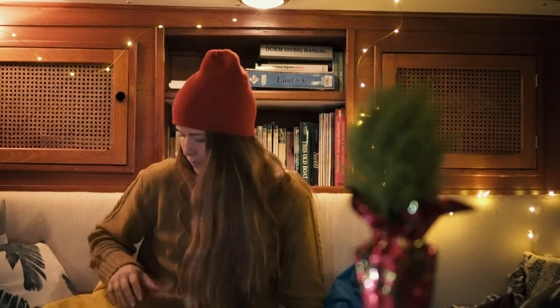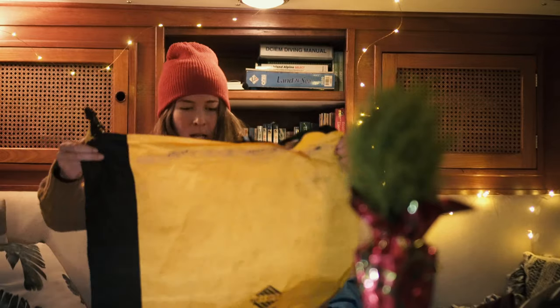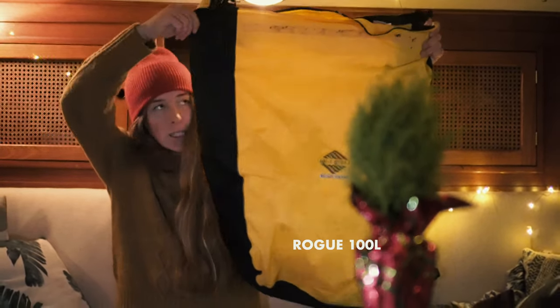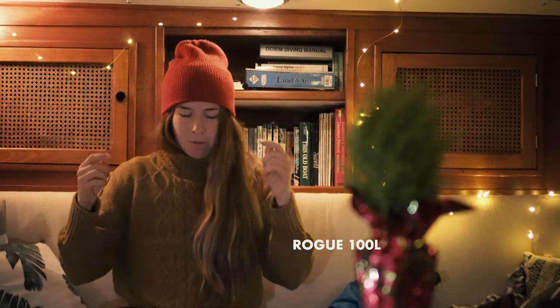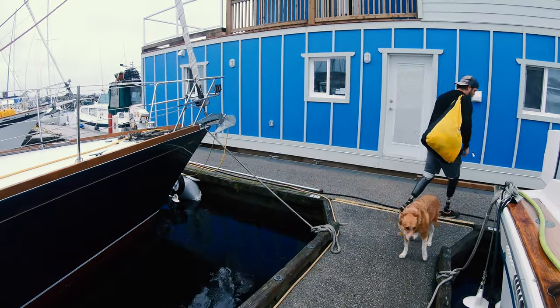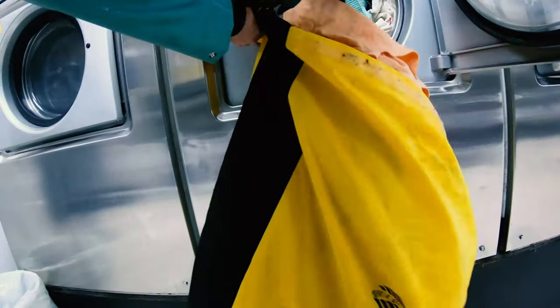That's valuable too. One of the bags I've used the most is this large one. I'll have all the links for these ones below, but we use this for trucking our laundry back and forth, and it's just a really useful size because it's so big.